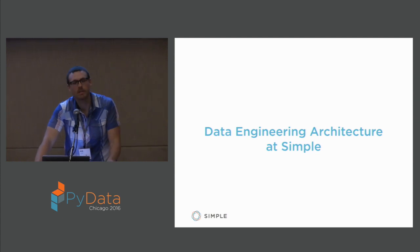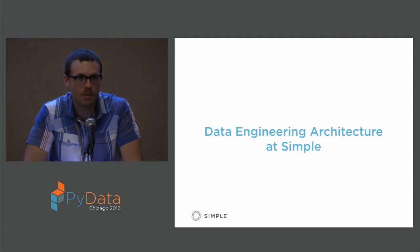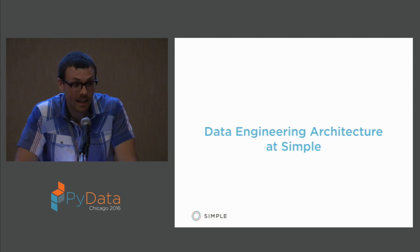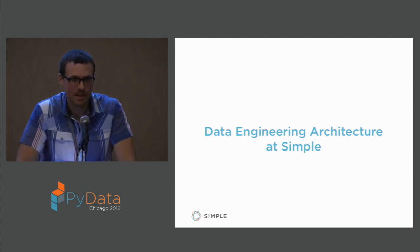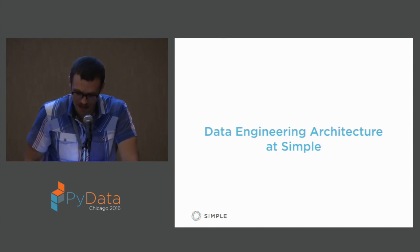I'm going to focus on a little bit of Python, but a lot of higher level work, of how we've structured our pipelines, how we've built data engineering, how we use the warehouse. And I'm going to talk a lot about mistakes we've made, things that we've learned because we did it wrong the first time. So I have a few examples of that.